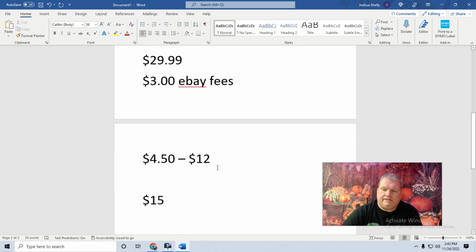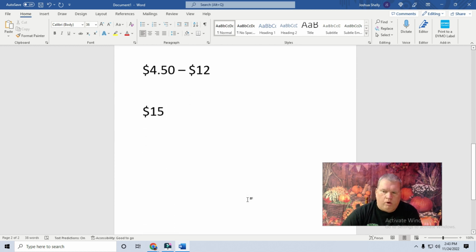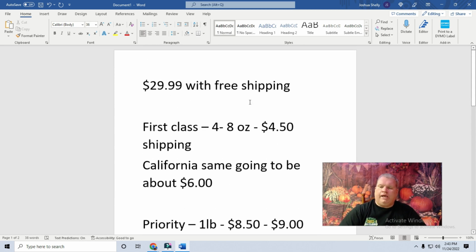So in this example, obviously $12 on the high end, and we're assuming this is about 1 pound. It's funny, I'll see in Facebook groups, 'What do I do when the package is 1.4 ounces?' I'm like, oh my God, you type in 1.4, but you're paying for 2 pounds. The post office doesn't give you 4 ounces for free. I've been off an ounce and a half and got the bill, and they charge my account. All right, so let's go back. Basically, that example is selling an item at $29.99 with free shipping.